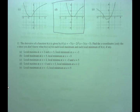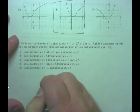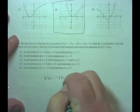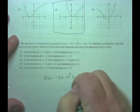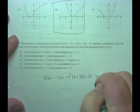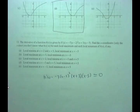All right. So, what did they give you in this problem? Derivative. How do you find maxes and minimums? What are you going to do? Take derivative and do what with them? Set them equal to 0 and solve. So here's my derivative. H prime of x, which is equal to negative 7 times x minus 2 squared times x plus 3 times x minus 5. I'm going to set him equal to 0 and solve.